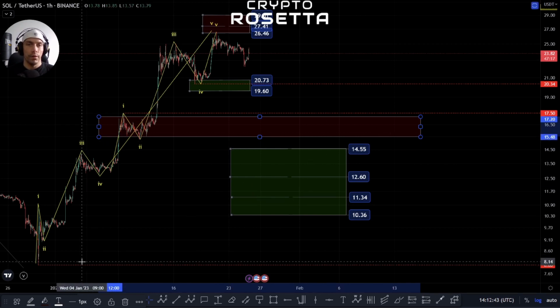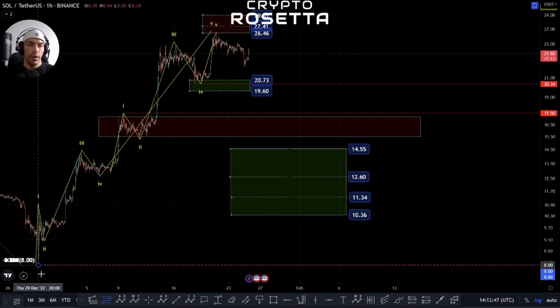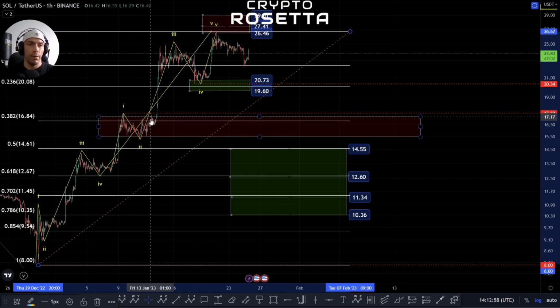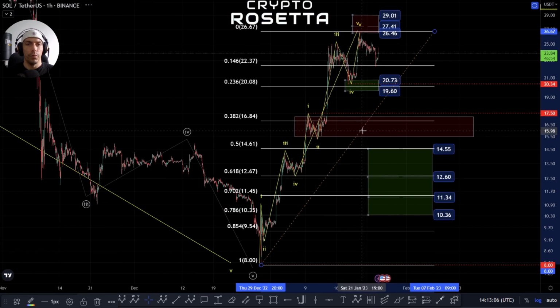Though this is not as deep as I would like it to come for a B wave or a wave 2, sometimes when we get an extension in the fifth wave, this is what will happen. And we can see that this actually would equate to a 0.382 retracement to come back into the zone, so it'd be between that 382 and that 50%. That's an area we need to just have an eye on if we do start to break down here. This could offer us some support in this range.